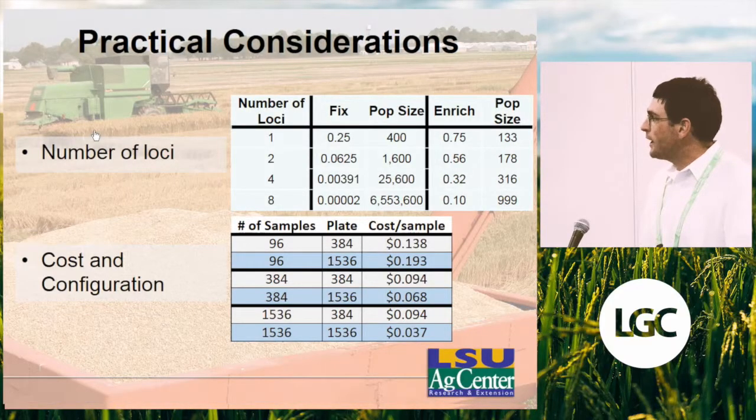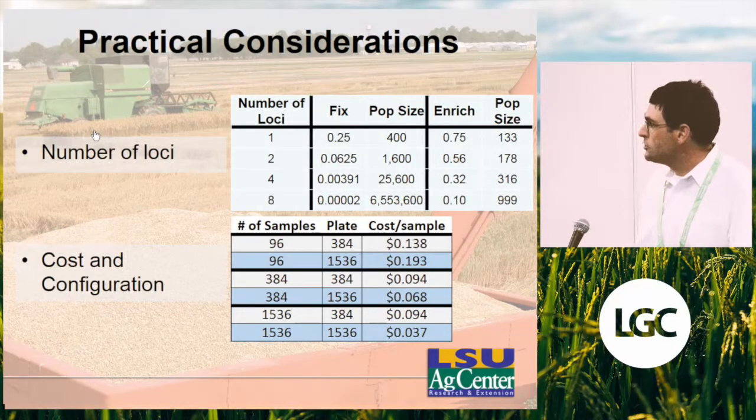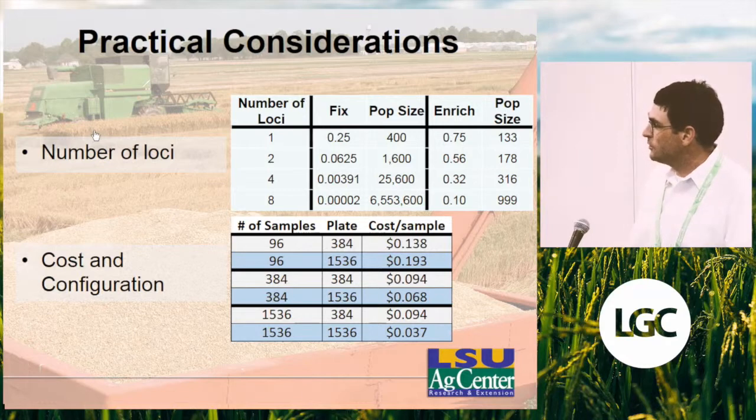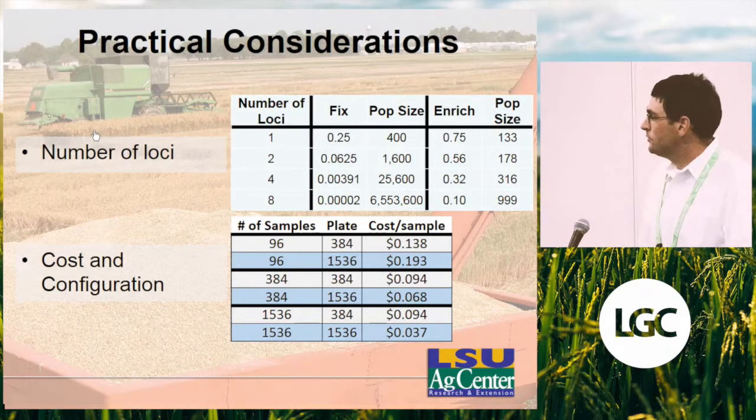But there are some practical considerations when we think about doing marker-assisted selection. One is just the number of loci. You could have 20 different genes, but it's not very practical to select on that, because if you have one gene and you're trying to fix it, 25% of the plants will be fixed. Okay, so that's pretty good. We typically strive to come out with 100 selected lines to go to the field with after marker-assisted selection. So if I'm just fixing one gene, okay, I have to genotype 400. That's pretty easy. But if I say I want to fix 8 genes, I'm going to need to genotype 6.5 million plants, which is not very practical.